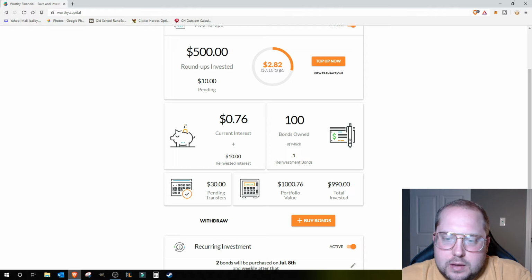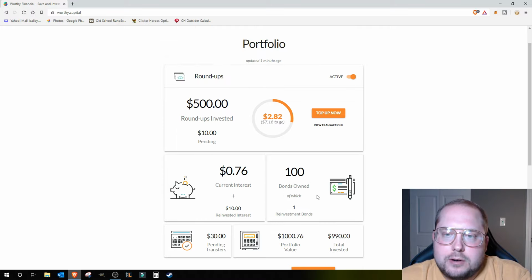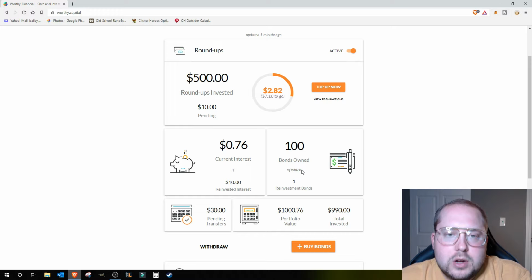So you can see the 1,000.76 minus the 990 is where you get that $10.76 in earned interest. Worthy bonds are designed to give a 5% annual yield, which the interest is calculated either daily or every other day depending on how many bonds you have. But now that I have this bond that was earned from interest and not my actual money, it is earning 5% as well.